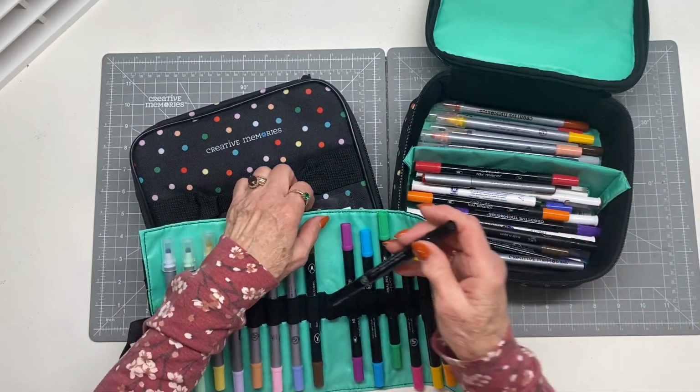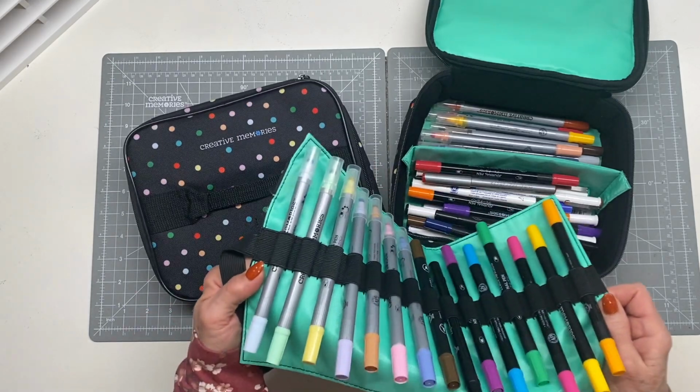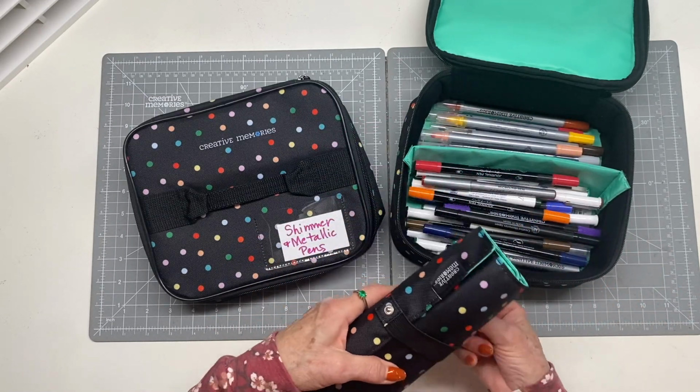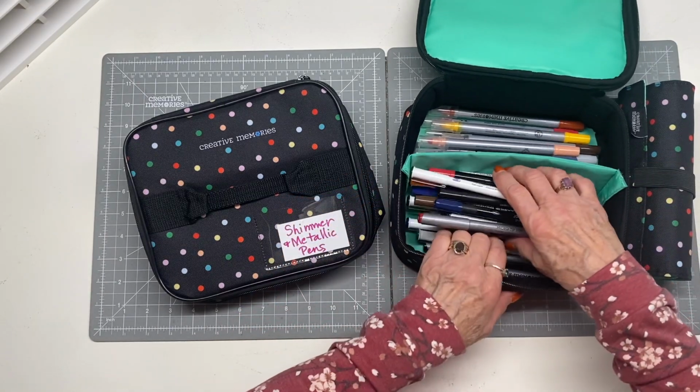I usually have a black pen here because if you're going somewhere you're going to be using these colors, you can just take your basic black and brown and take these wonderful pens. I think these are still available. I know I have one on my website, but these are great. So then I have the regular pens here.